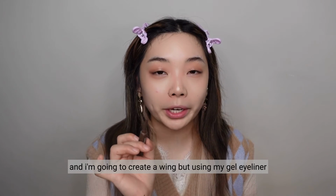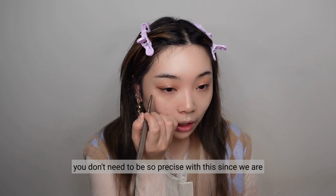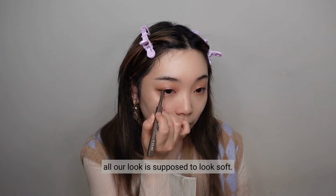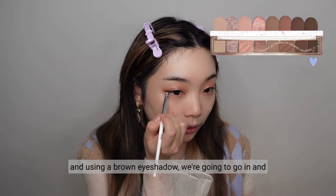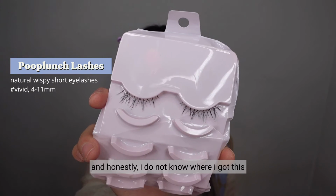And I'm going to create a wing using my gel eyeliner, and I'm gonna wing it out with an eye brush later. You don't need to be so precise with this since we are gonna go on with a brush and make it precise, yet we don't want to use an eye pencil or a pen liner for this because today our look is supposed to look soft. And as you guys can see, I only did the ends. I didn't go all the way in. And using a brown eyeshadow, we're gonna go in and make it a bit more precise and bring the wing out a little more.